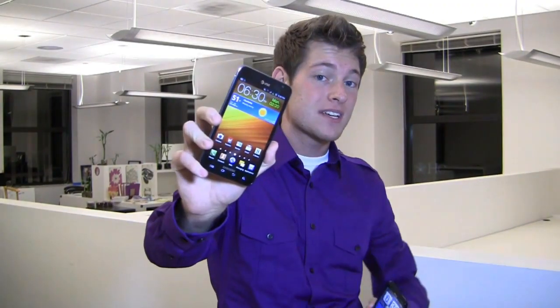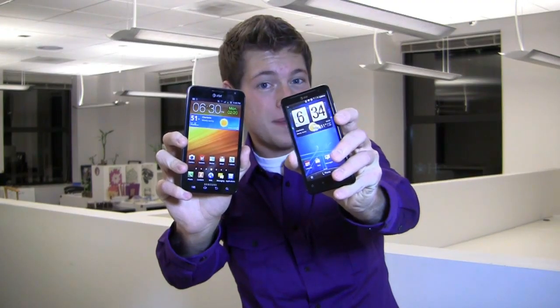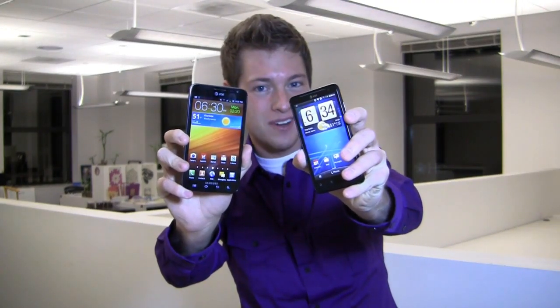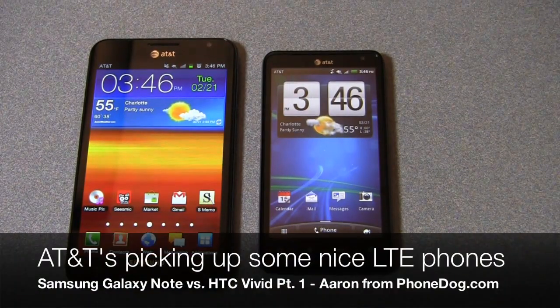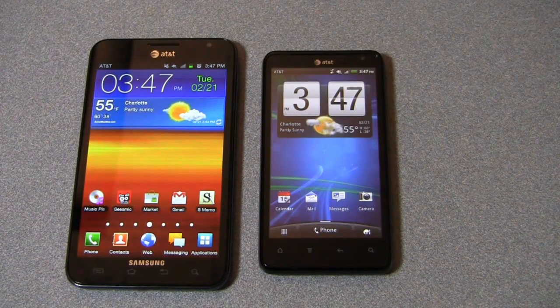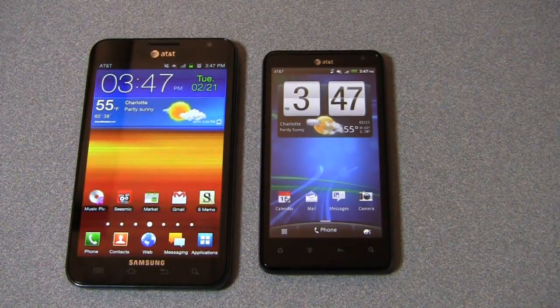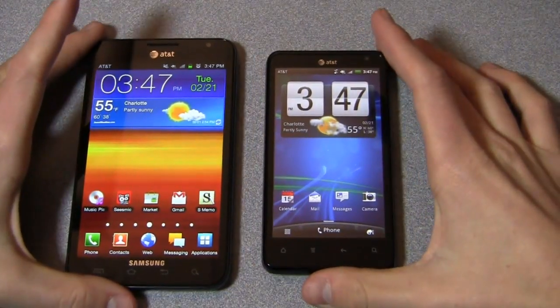Let's take a look. Samsung Galaxy Note, phablet, HTC Vivid. Which one's the best? We're going to find out in the dogfight, which starts right now. So you're on AT&T and you're trying to pick an LTE device. We've got some great options. You have the Samsung Galaxy S2 Skyrocket, the Pantech Burst, the HTC Vivid, and the Samsung Galaxy Note. So some awesome choices. It all depends on what you like, but two of those are down here on the table ready for a dogfight.